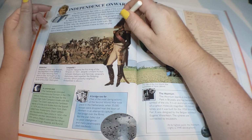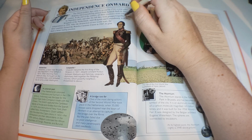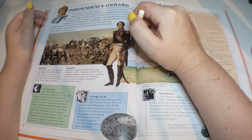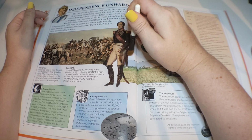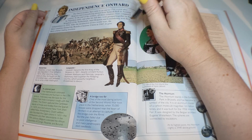Leopold became the first king of the Belgians in 1831. Despite constant friction between Walloons and Flemings, Leopold's diplomacy held together the fledgling country, with powerful neighbors threatening to devour.